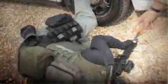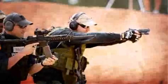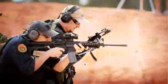Coming up, the officers get comfortable with the shooting positions. Then, they work drills which can help them survive on today's mean streets.